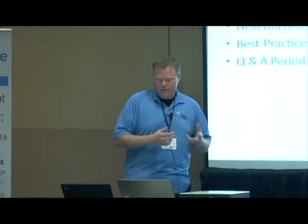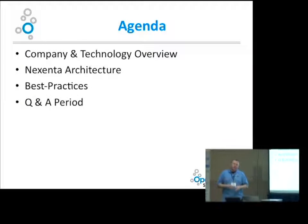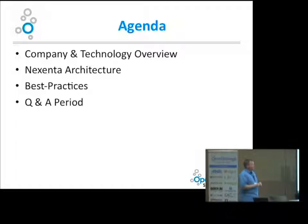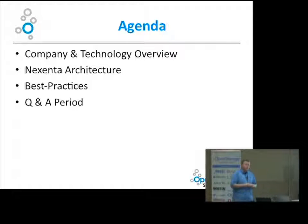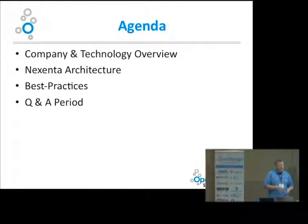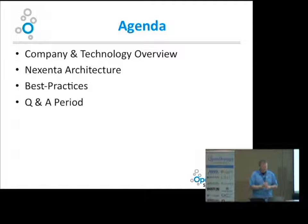So just a quick overview. We're going to talk a little bit more about our implementation of Nexenta, how we made the change from some larger enterprise type storage infrastructures over to Nexenta without, as the title suggests, compromising on anything that we really look for in those enterprise class solutions.